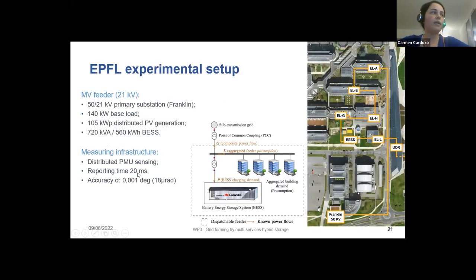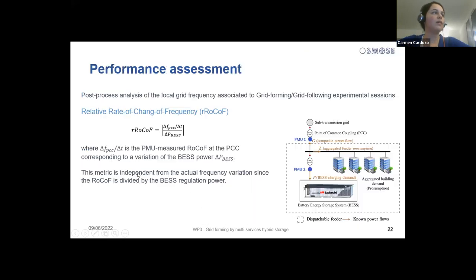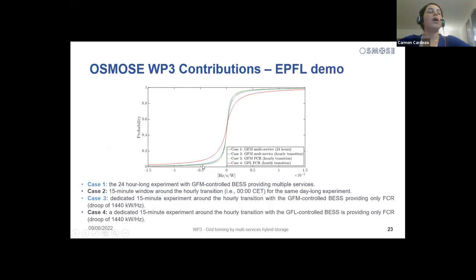The information here: reporting time 20 milliseconds, and, as I said, the values are normalized by the power. That makes the metric independent of the actual frequency deviation. And this is experimental measurement. That's what they got. They analyzed this metric and observed the cumulative distribution function for different settings, running experiments in different settings. The big thing to notice is that red is grid following, of course. It means that you have your local frequencies less stiff, so you have a wider distribution.